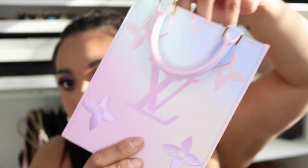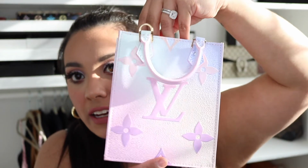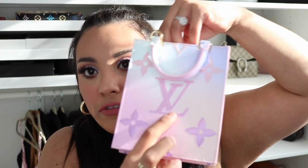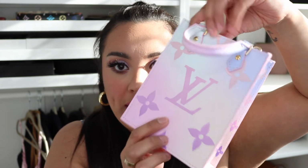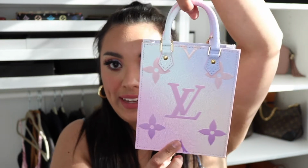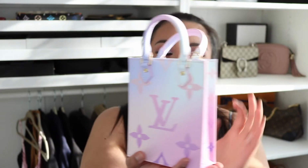So here is the bag, and you can see that it has a shiny kind of, not like a reflection to it, but it has like a shiny, holographic kind of feel to it, and it is raised compared to the actual bag. Oh my God, this is so freaking cute. They do have this in the monogram, and they also have it in other colors.